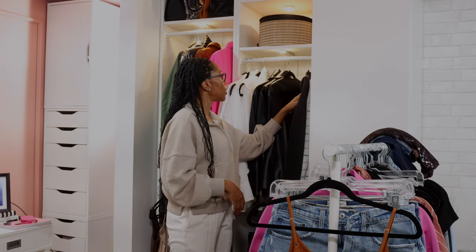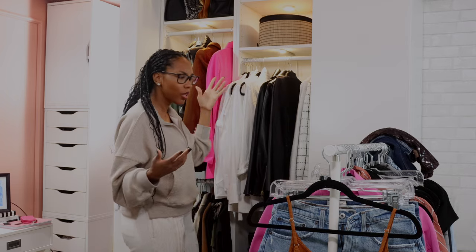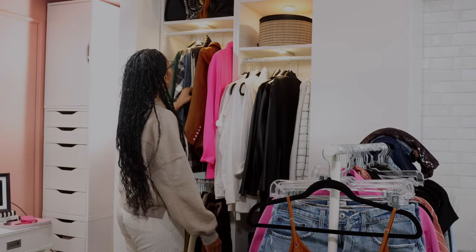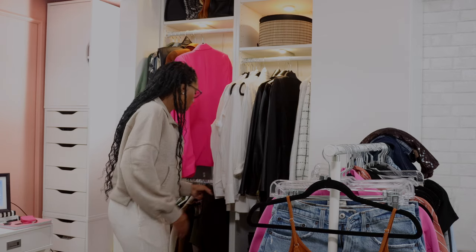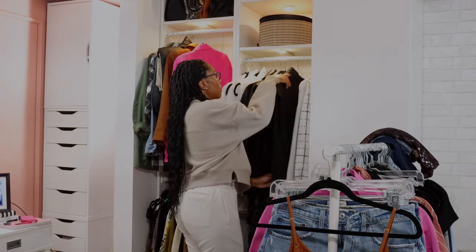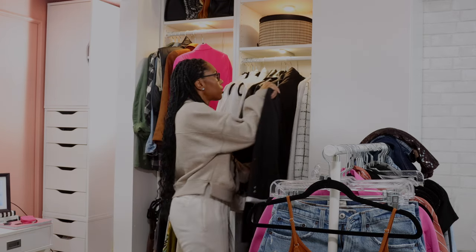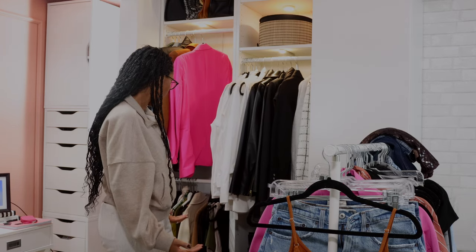And this is BCBG. Is it? Yeah, BCBG. So pretty much still in good quality, but I don't wear it. And I'm just going to do the same thing to all my other pieces. Look, black vest, black blazer. And this is really going to help me understand what's in my closet.